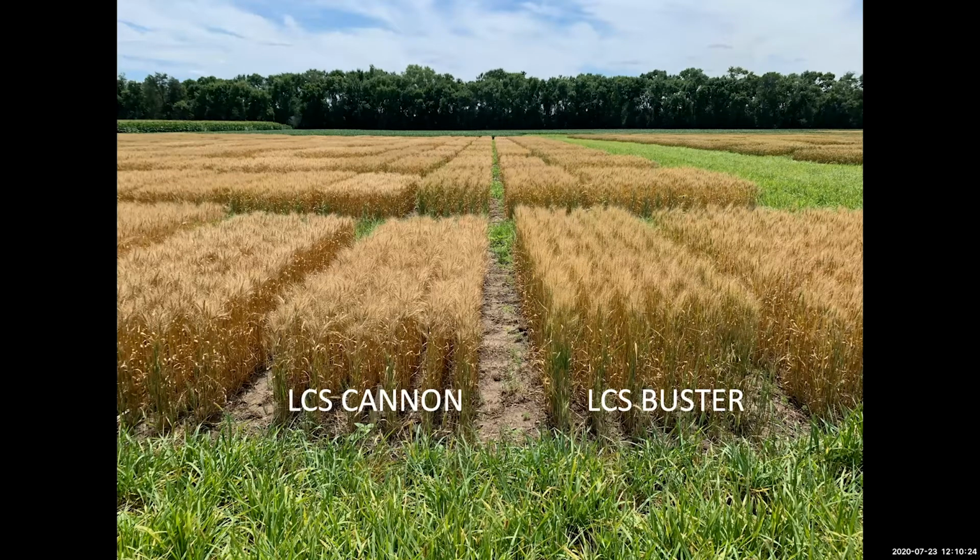You can see it's fairly green here yet compared to the others in this plot, so that usually means a little higher yield potential to stay green. Stay tuned and we'll see how that one does.